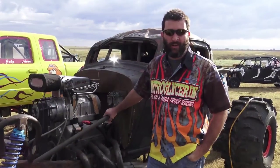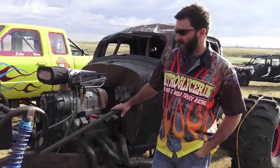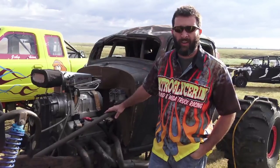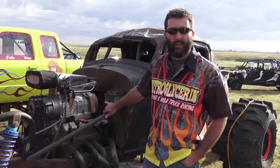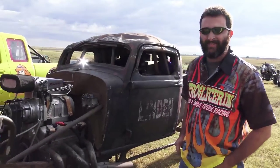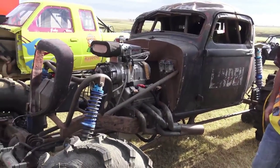All right, I'm Jason Lennon from Lyons, Kansas. This is Nitroglycerin. 1936 Dodge, got a 434 small block Chevy with an 871 Powerglide, SCS transfer case, just a hill and hole animal. Nice. It's a different looking truck. I really like the look of it. Good looking truck.